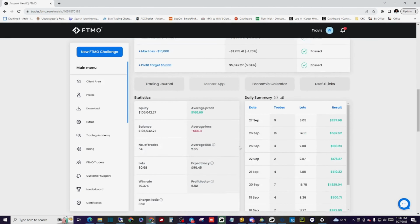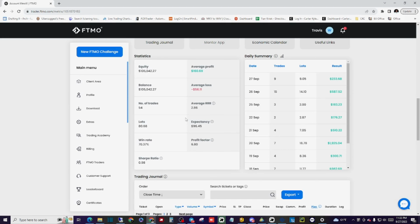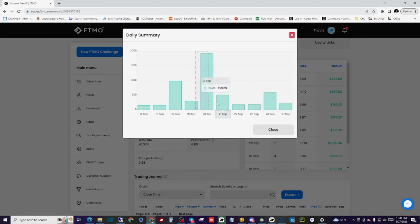A couple of stats to take a look at from what we did with this setting. Average profit was 160. Average loss was 56. We took 54 trades with an average risk reward factor of 2.86, winning over 70% of those trades, with a 6.8 profit factor. Each and every day that we took it, we had a green day. That's the whole reason why we built it in the first place, to use this profit lot protection system to be able to win when you're in a little bit of drawdown, or win when you're in profit.